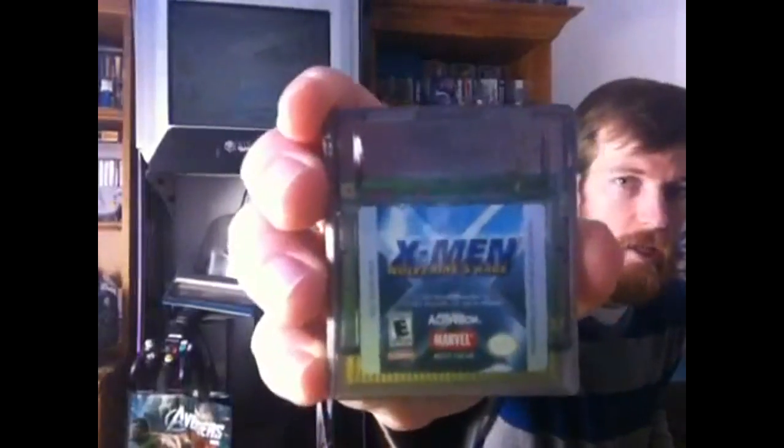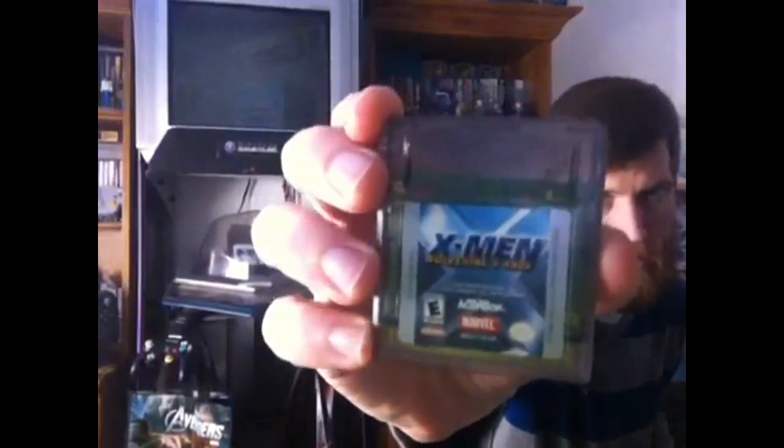And then I got X-Men: Wolverine's Rage for $2. I haven't played too much of this, really just tested it out to make sure it works, and it's kind of like a Ninja Turtles-esque kind of game. But I think definitely it's something that I like, and I'm excited to play it.